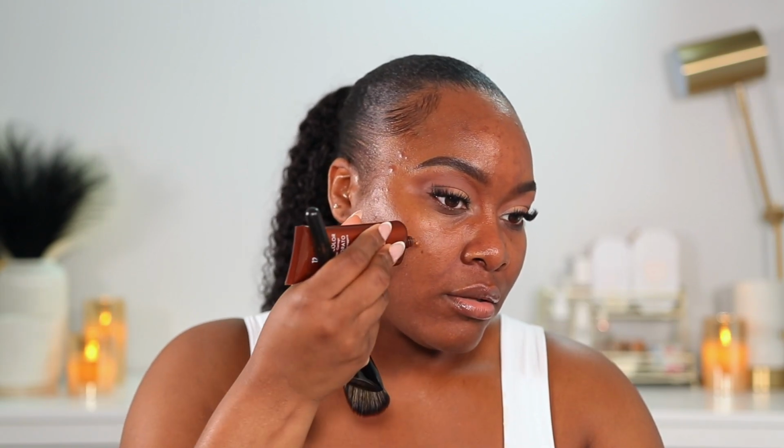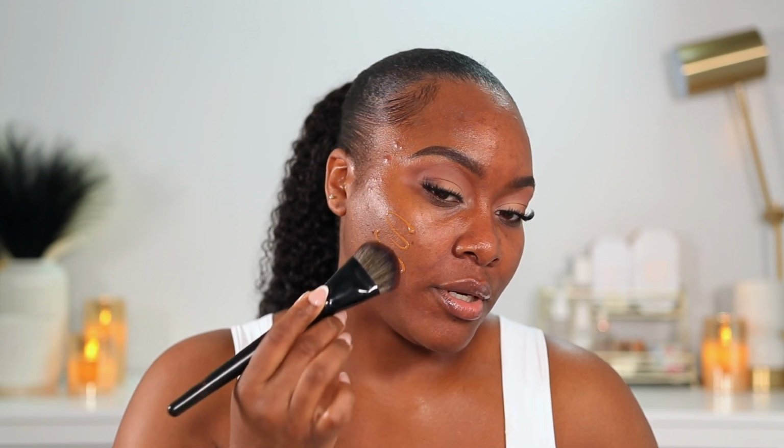I'm going to go in with the shade number 12 first, and I'm going to apply that to this side of my face. I'm applying this much product and then blend it out.